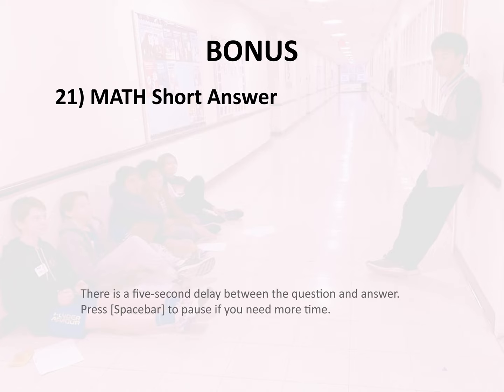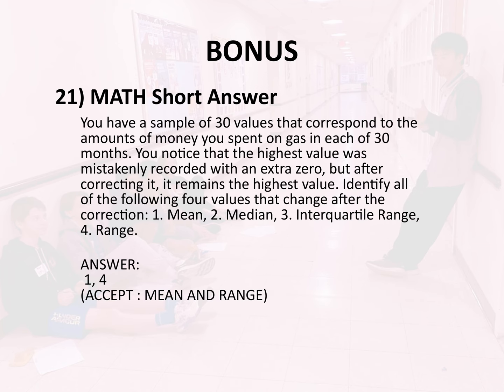Bonus 21. Math. Short answer. You have a sample of 30 values that correspond to the amounts of money you spent on gas in each of 30 months. You notice that the highest value was mistakenly recorded with an extra zero, but after correcting it, it remains the highest value. Identify all of the following four values that change after the correction. 1. Mean 2. Median 3. Interquartile range 4. Range. Answer: 1, 4.